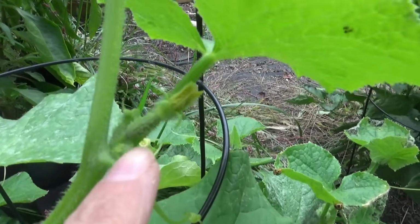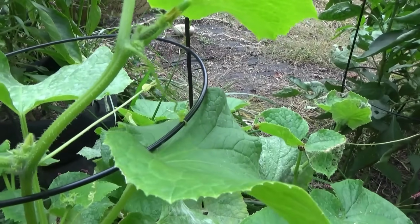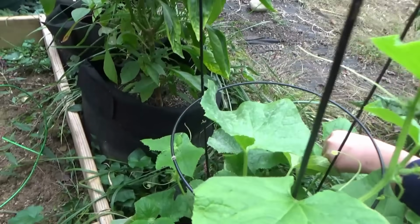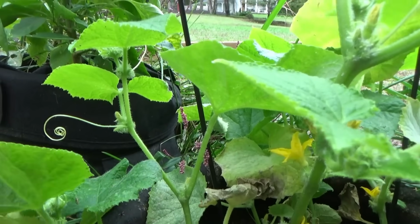Sissy, we have a baby cucumber. Yes, it's beautiful. Isn't it beautiful? That's the first one. Good job, little cucumber plant. I just hope it doesn't get too cold for them. It's getting colder faster. Like, you know, certain days are a lot cooler than normal.